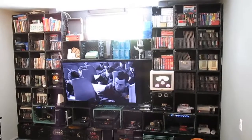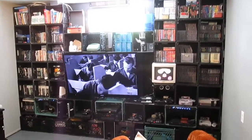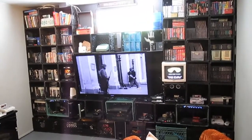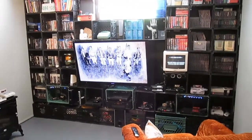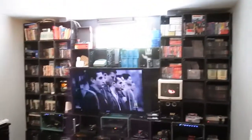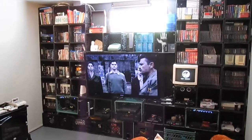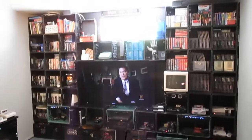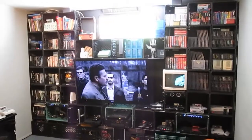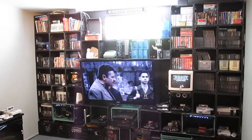So there is my milk crate entertainment wall, and in case you didn't notice by now, each individual container is a milk crate. There's 1, 2, 3, 4 green ones, including the one that's tipped upright, I guess you should say, as a drawer. But most of them are all black. The wall behind it is also black with 2x4 studs that I use to anchor to the wall. But I might do a more detailed video about that later on, but for now people don't want to hear about how I mounted it on the wall.